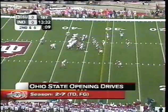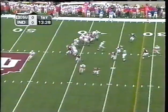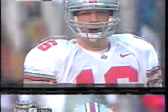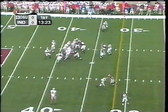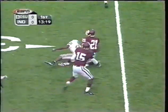Multiple formations Ohio State has. But Mark, they better line up and stop the run right here. Ohio State trying to change the trend of struggling on their opening drives. The pass by Krenzel incomplete. 3rd down and 6. Those are the ball at the 37. Jenkins makes the reception for the first down.